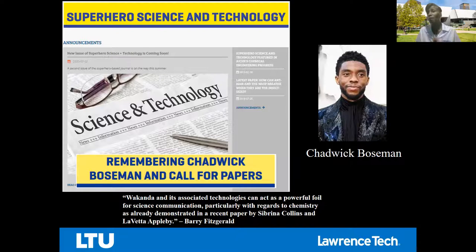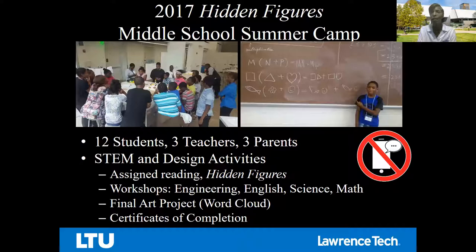For this particular issue, obviously it's celebrating the late Chadwick Boseman for his amazing portrayal of T'Challa in Black Panther. But Black Panther is not the only film that you can use. You can use other films too. So think about your favorite films or television shows and how you would use your background in chemistry or physics or whatever area to engage younger students, and how you can bring that in to discuss concepts you're learning in class.